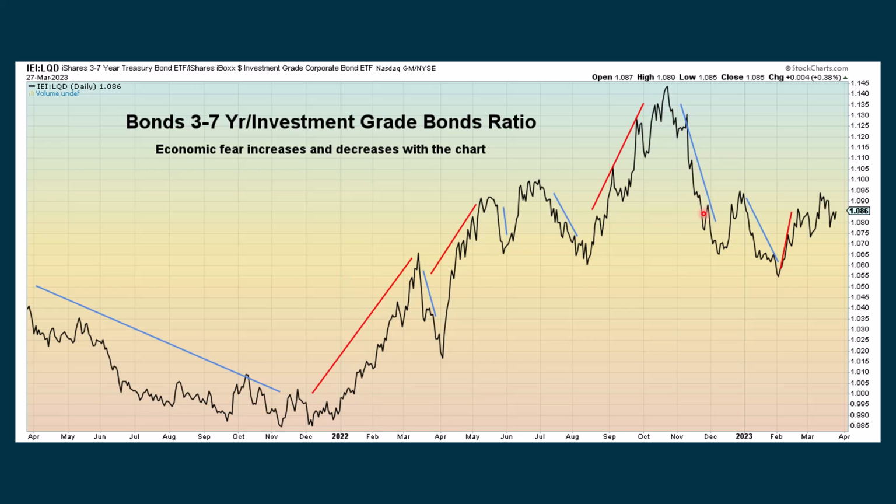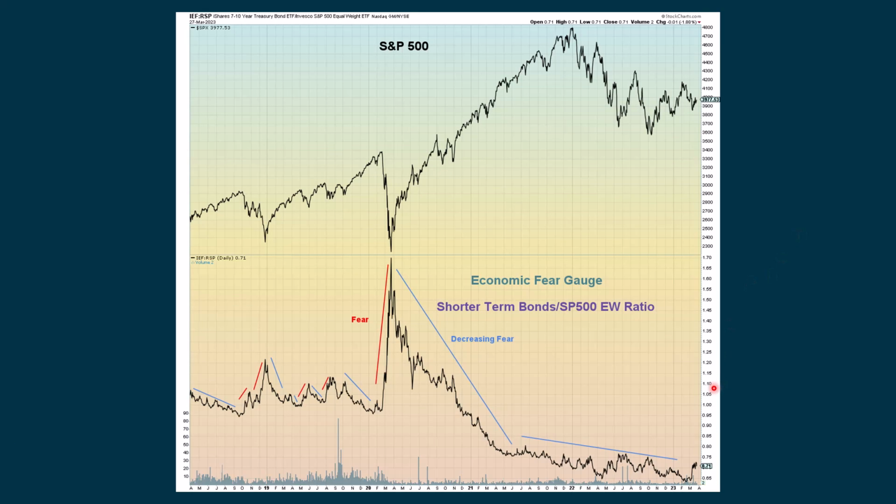When this line is going down, fear is decreasing. When this line is going up, fear is increasing. Another fear gauge that we look at are shorter-term bonds with the equal weight S&P 500. This is starting to spike up a little bit, showing that there's still some fear in the market.